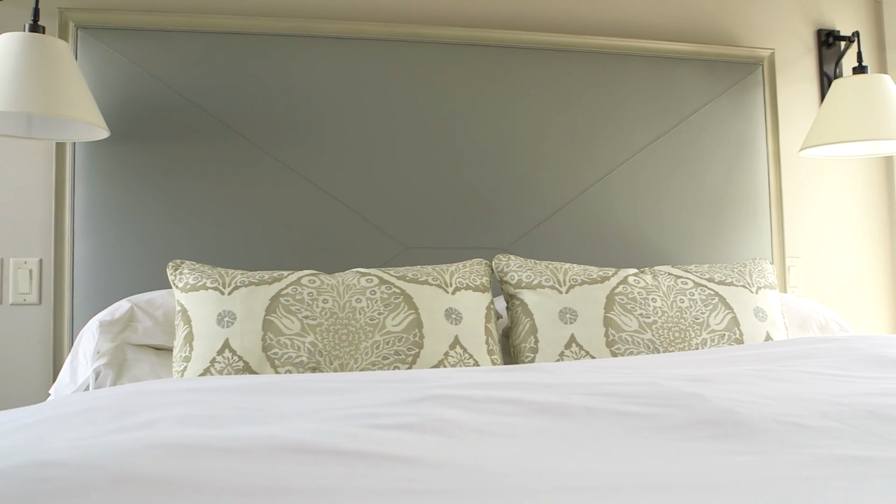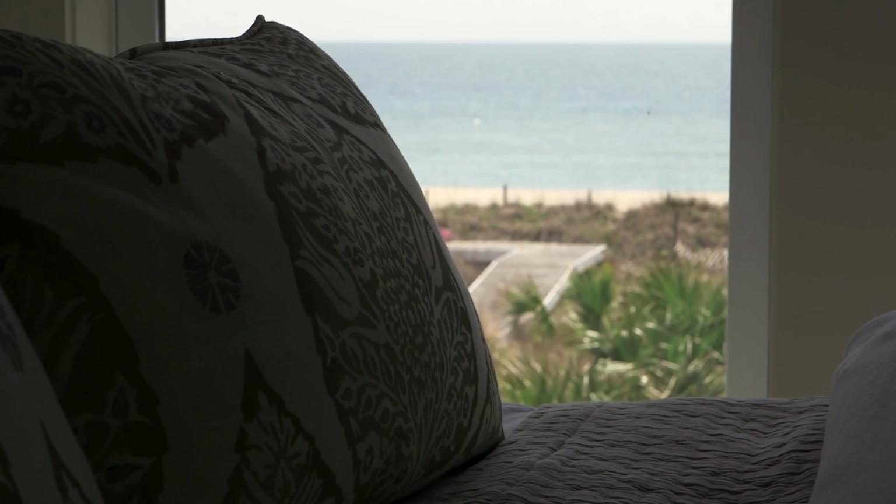Laying back in this master bed has to feel wonderful. Right to your left is the ocean view, and with the windows up, you can hear the ocean and smell it. We wanted this to feel definitely like a sanctuary.